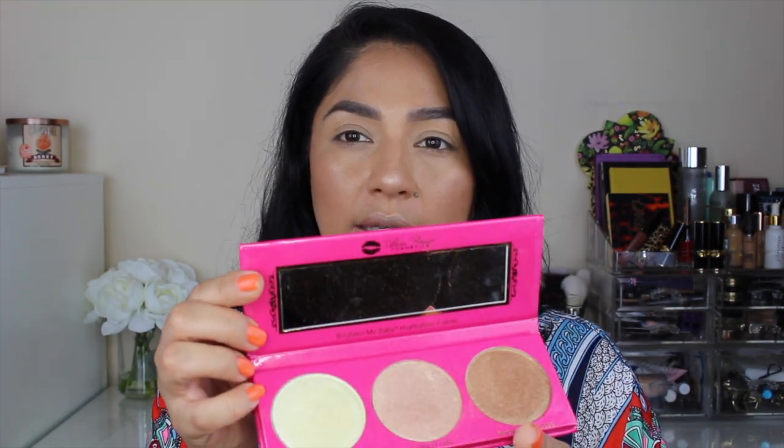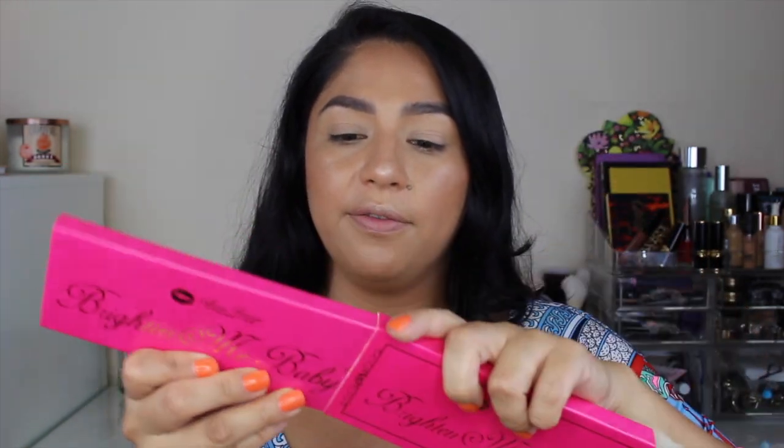Just a little bit about the packaging. It is cardboard and it does have a little mirror inside. So yes, it's not too bulky, and it comes with a little sleeve right here. So yeah, I'm going to go ahead and finish the rest of my makeup and I'll be right back with you.